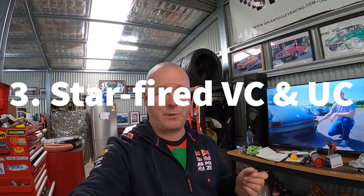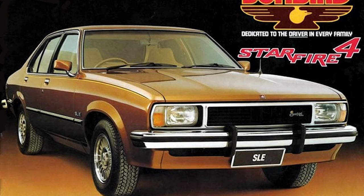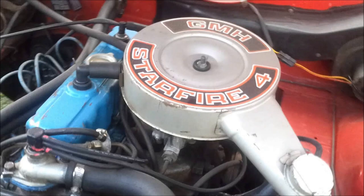Coming in at number three, it's a tie. It's a tie because we've got the VC four-cylinder powered Commodore with the Starfire. And it wasn't good enough to put in one car, I had to put another one into the UC Sunbird as well. Tell you what, a mate of mine at college had one of these UC Sunbirds, and it was rubbish. It really was. So these have got a very paltry four-cylinder in them. Many people say Holden got the 202, knocked the last two cylinders off the bank and created a four-cylinder. I don't know about that.